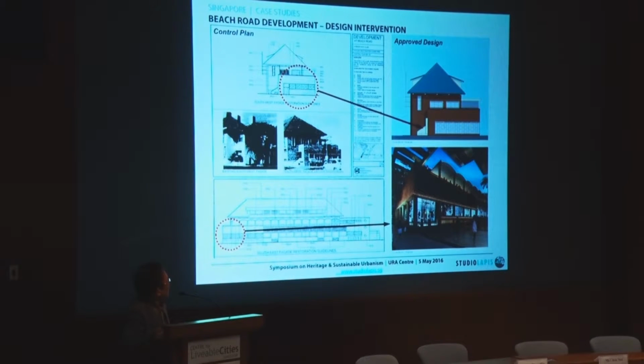But there is also something not so apparent to most: there is a degree of flexibility in the guidelines as well, where it merits consideration. Developers and consultants can propose modifications that deviate from the guidelines. For example, in this control plan, it shows this has to be reinstated. But when we look at the current building, it has already been modified beyond recognition.